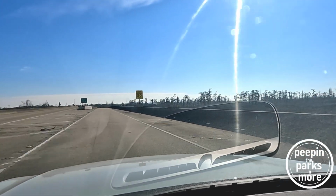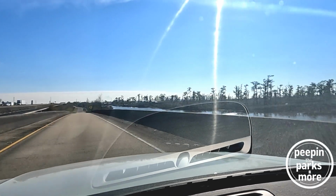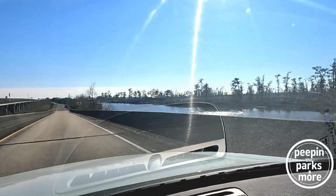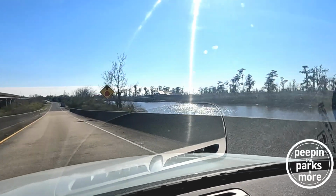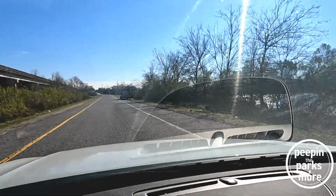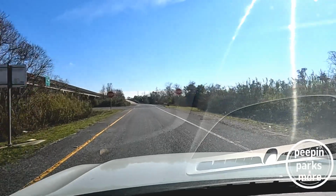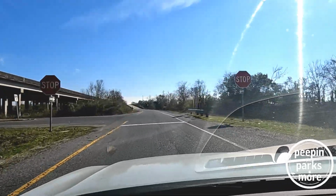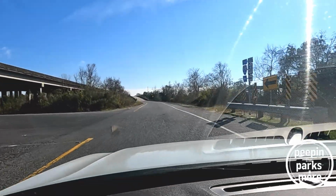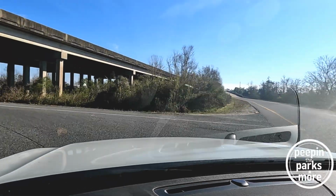There's some camps over here. I say camps, I'm sure some people live there. In a quarter mile, merge onto I-55 South. My GPS is not going to be happy with me, so I'm going to show y'all under the bridges what's cool. Hopefully I can get a good view of it.